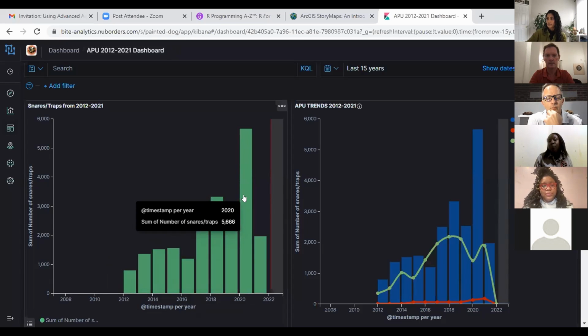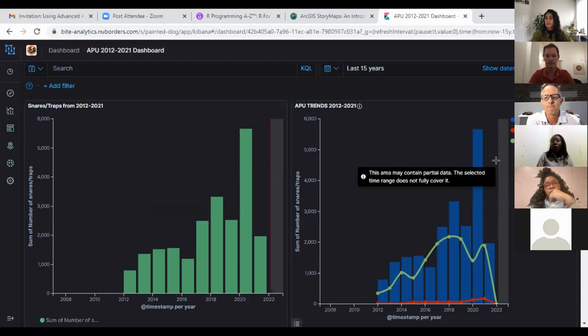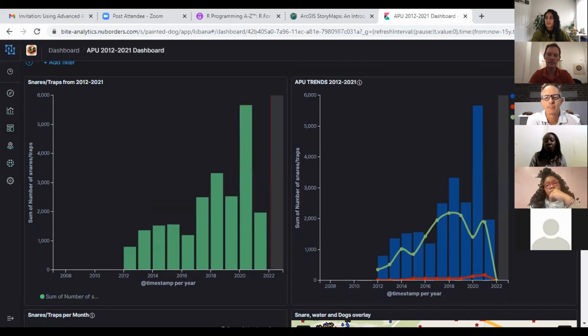This was mostly maybe due to COVID, where people were home, not working. And the other reason could be that our anti-poaching was very effective during that particular time. They were working extra hard, and they managed to recover all these snares. Okay. Then we have also managed to check the effectiveness of the area that they patrol, whether it has any impact on the number of snares that they collect.